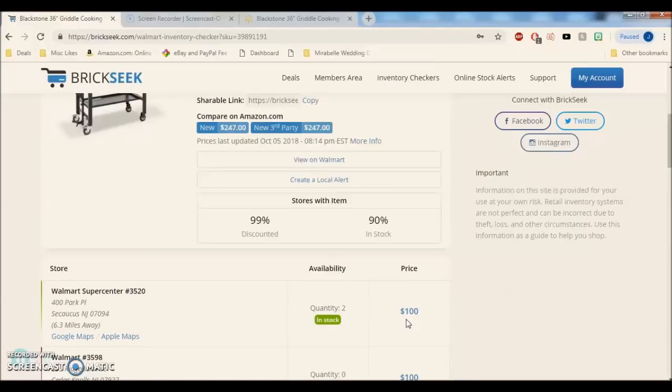How can I guarantee, or how can I check for myself, that the price is definitely what it should be on BrickSeek? I'm going to show you in a moment how you can use the Walmart app itself to double check the prices on BrickSeek.